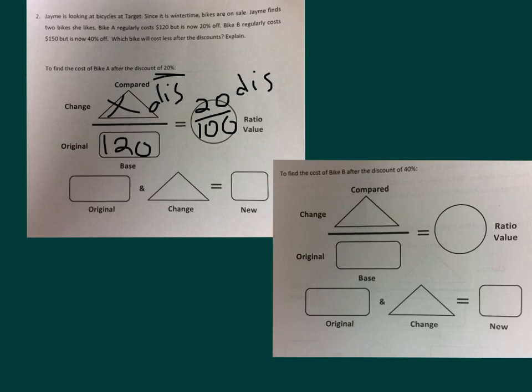So I can take the 120 times 20 and divide by 100, and I get 24. So I can fill in my bottom. So my bike A was $120. You get $24 off. So the new price then is $96. Now you're going to need to flip the page over because this is on the second page.